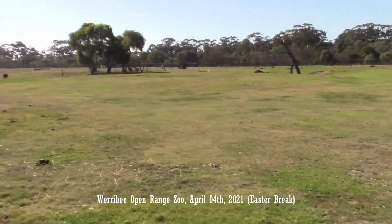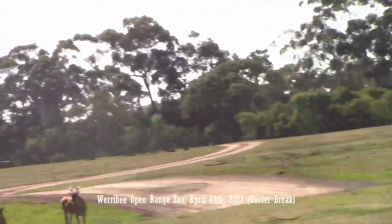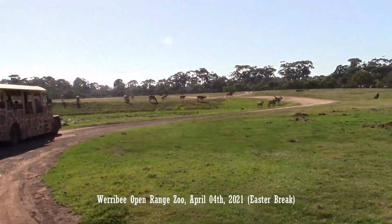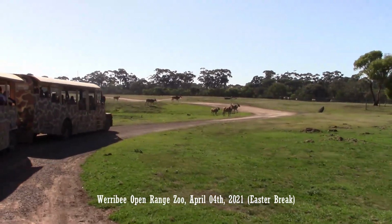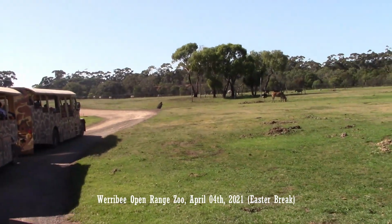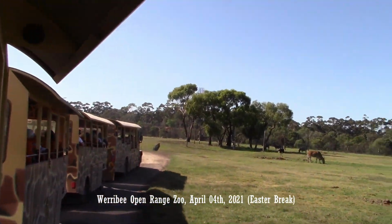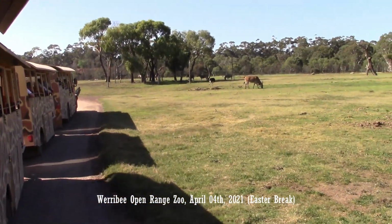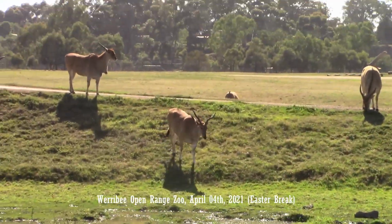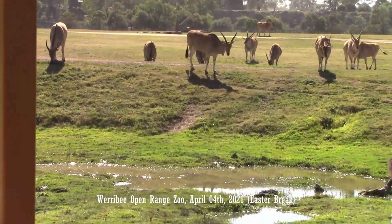Oh, zebras are there as well. This is a herd of eland, the largest antelope in the world. Male eland can grow to be up to 1,000 kilograms in weight. So they are pretty large. Don't stick it out. Keep it inside the African bus. Inside the bus, please.